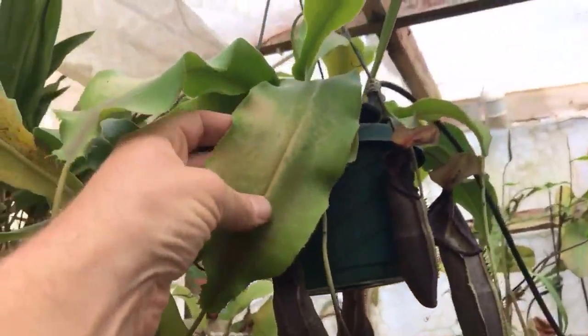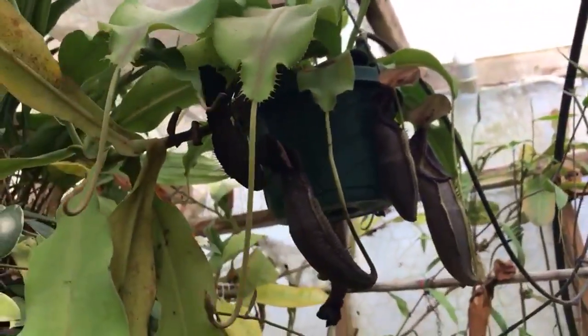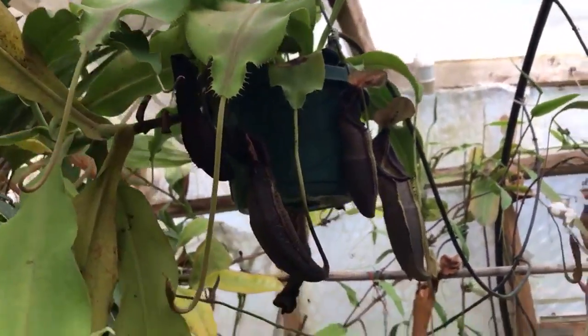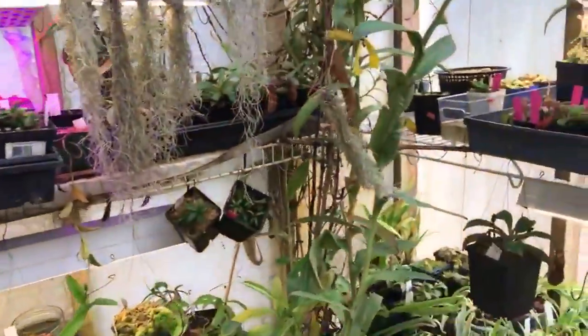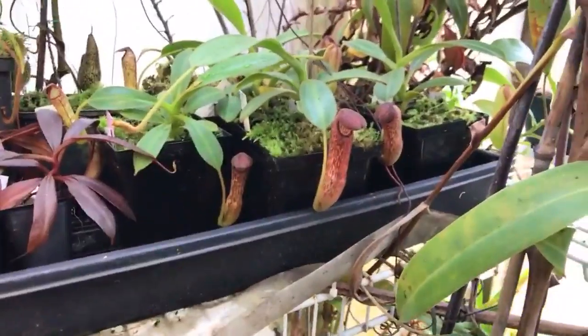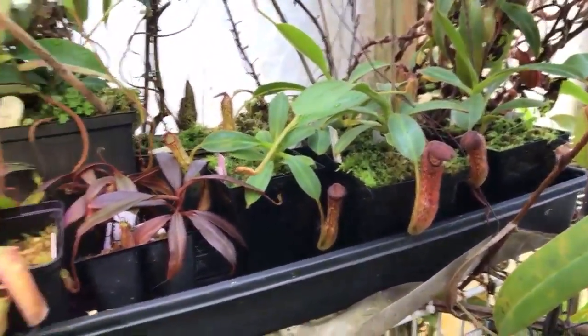Look at that. I burnt some leaves. The sun came out too strong before I got the shade cloth up, and it was only like 2 days worth of sunshine without the shade cloth, and it burnt it. What else do we have? My Colosses over here, and a few Colosses over here, and a few other Nepenthes.